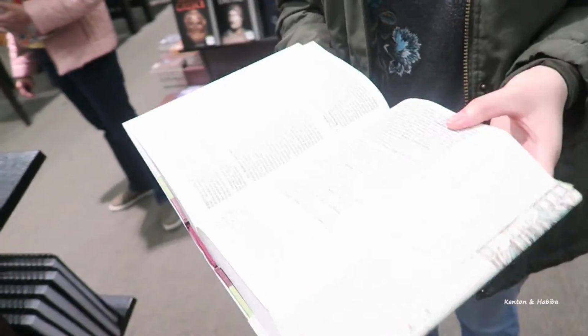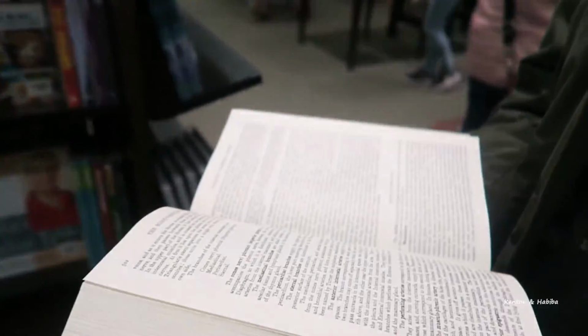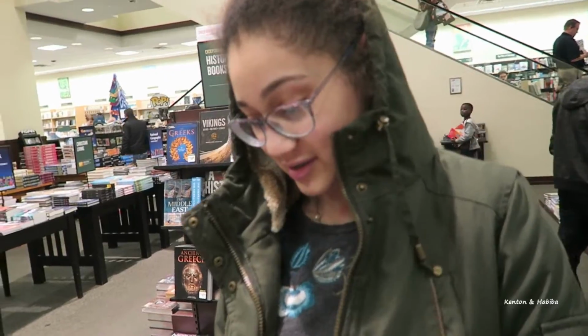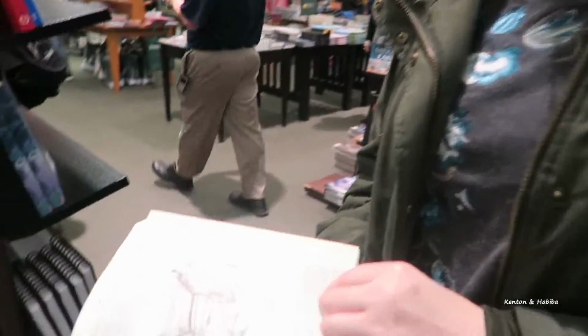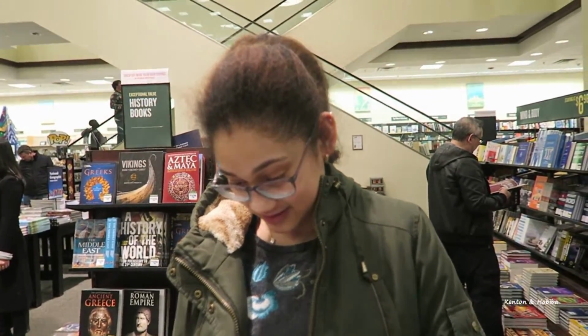Is that a medical book? Yeah, Gray's Anatomy. Oh, I actually have the older version. This is the 15th edition. Oh, really? God knows what edition Khalid's gonna have to memorize. Yeah. Or it's not for you. Maybe it should be for you. I'm not gonna say anything, but if that's what amuses you.